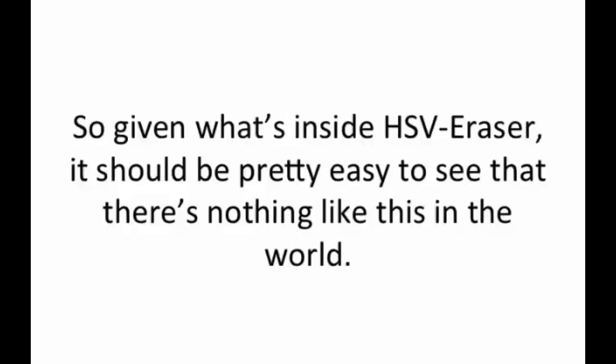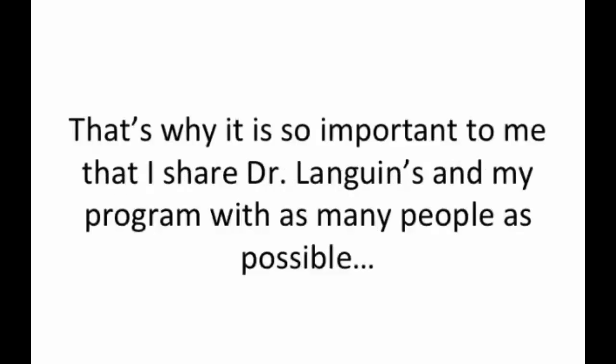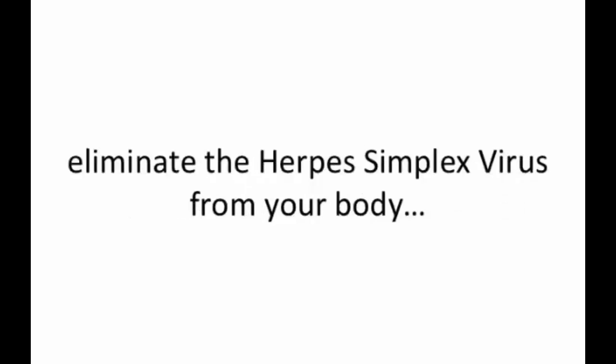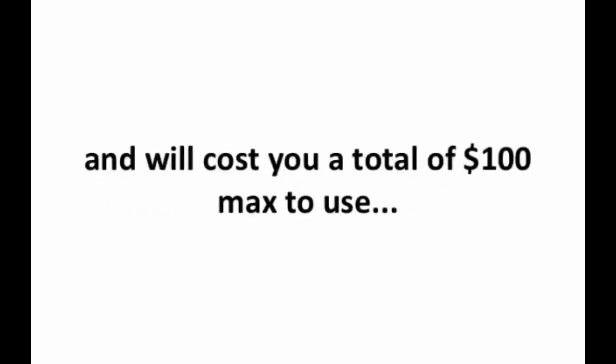So given what's inside HSV Eraser, it should be pretty easy to see that there is nothing like this in the world. And that as long as Big Pharma remains a $60 billion per year industry, tragically, there never will be. That is why it is so important to me that I share Dr. Langwin's program with as many people as possible. This is your one and only chance to completely and permanently eliminate the herpes simplex virus from your body. It's already worked for more than 24,000 people. It's completely natural, completely side effect free, and will cost you a total of $100 max to use.